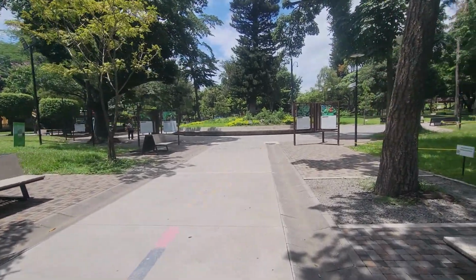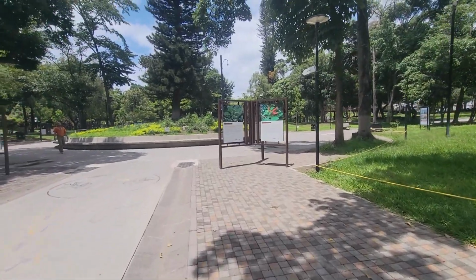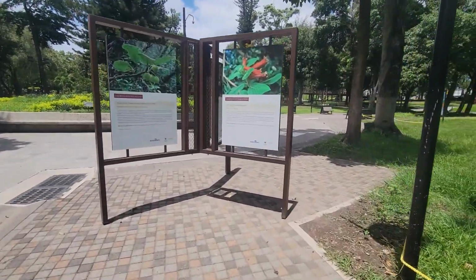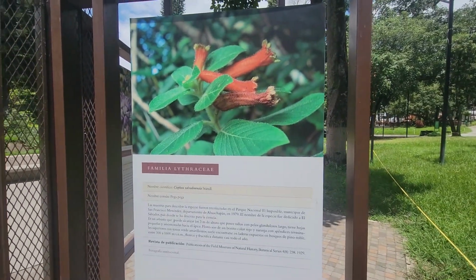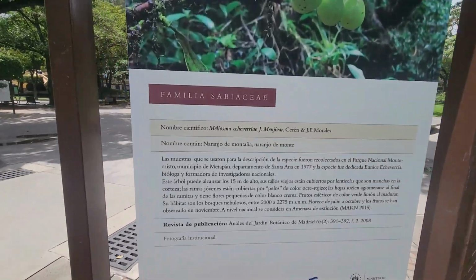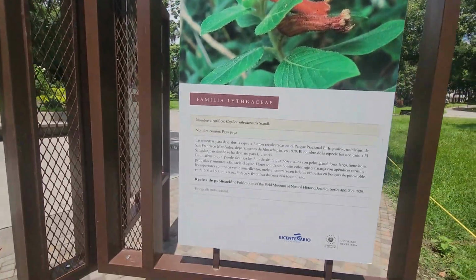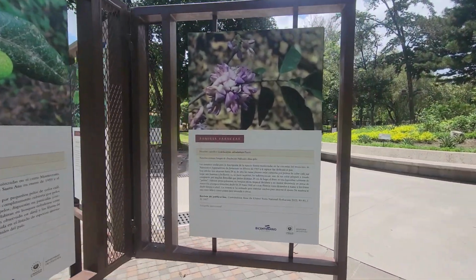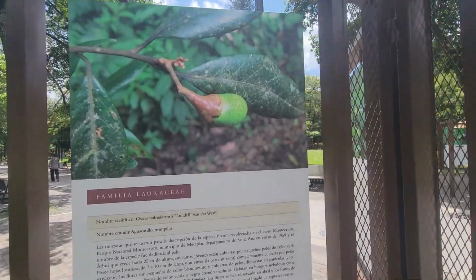I do like these signs here. I always like a good sign giving information about what is actually seen at these places. Scientific name, common name, the Spanish names for really specific plants. Naranjo de montaña, like the mountain orange tree, pega pega, whatever that is. Sangre de chucho. I don't know what any of these things are. Aguacatillo, like small avocado. Yeah, that makes sense.